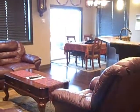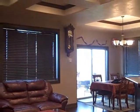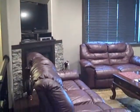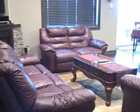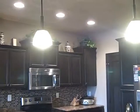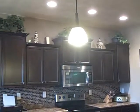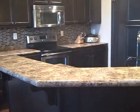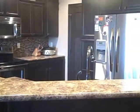The living room measures 13 by 18, has a corner fireplace, boxed ceiling with accent lights, and a beautiful hardwood floor. The kitchen measures 10 by 23. It is dine-in, has a walk-in pantry, an island that is a combination workstation and serving bar.